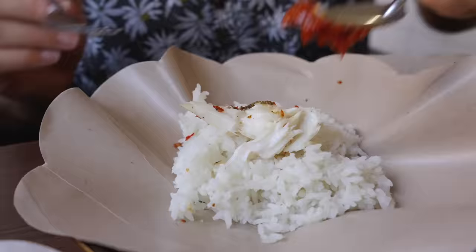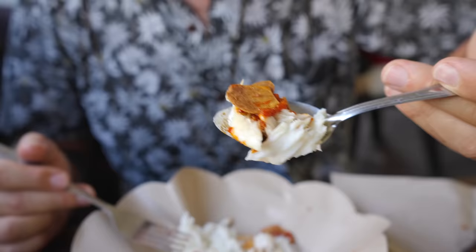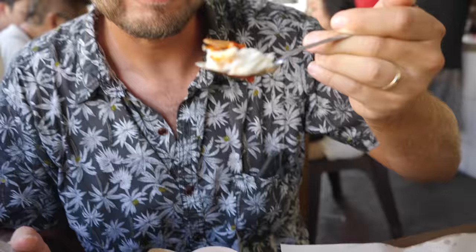But yeah, need to put some more. So fat and so succulent. Not just sambal, but also fried garlic chips. Yeah. Now I understand why it's so famous. It's fried garlic, sambal and fish. Great combination. Brilliant.